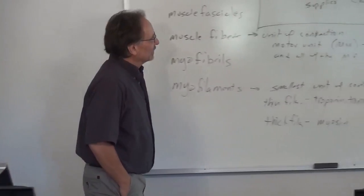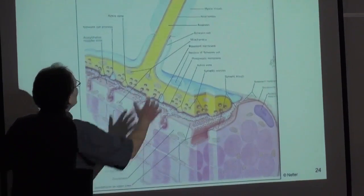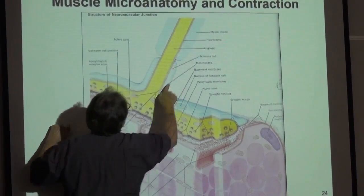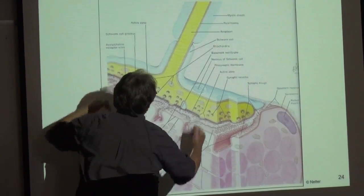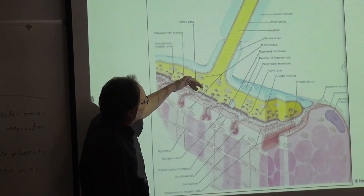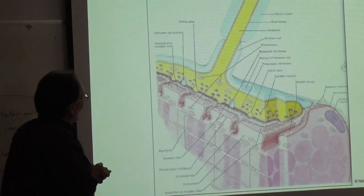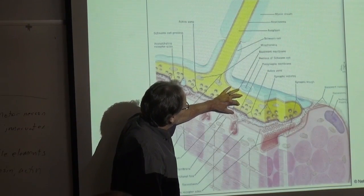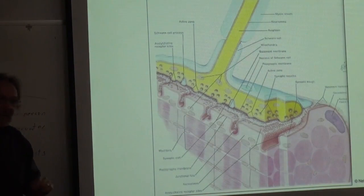Okay, this is a large blow-up of a motor endplate. This is a motor neuron, and this is a node of Ranvier. This is the myelin sheath, okay? And this is the motor endplate, where the motor neuron ends, and it doesn't actually attach, but let's say it interfaces with the muscle, okay? The gap between the motor endplate and muscle is referred to as a synaptic cleft, sometimes a postsynaptic cleft.